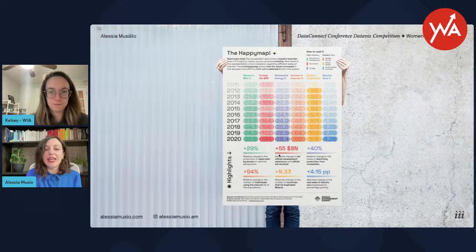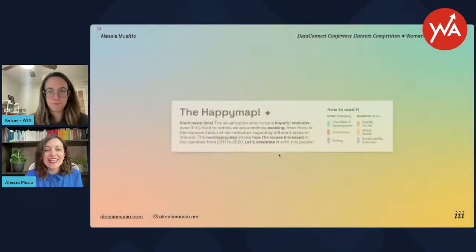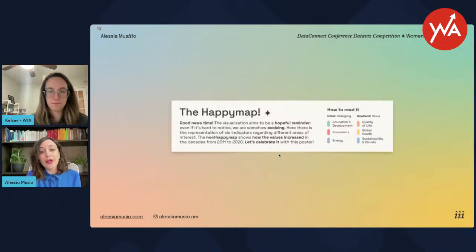The project, created with Illustrator, features title, description, and a legend at the top. Then we have the main visualization and some highlights, followed by sources and credits. But let's zoom in. At the beginning, we find the title and the description written with a playful and hopeful tone of voice. Then we have a legend that guides us into the reading of the visualization. Each color is associated with a category, while the gradient is linked to the value.